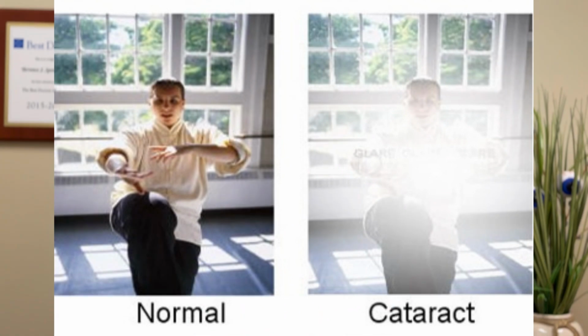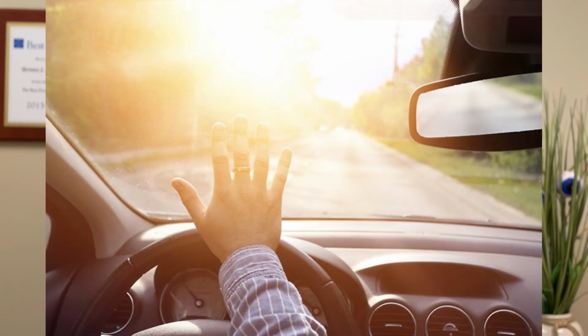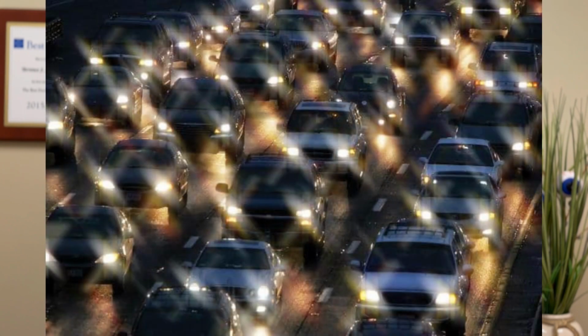The symptoms of a cataract are reduced vision or blurred vision and glare problems, especially noticeable while driving at night. So it's important to let your eye doctor know about this symptom as well. Glare in itself can be an indication to proceed with surgery.